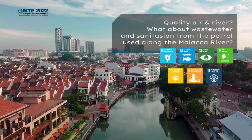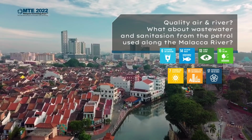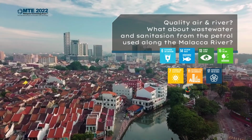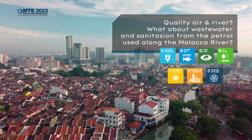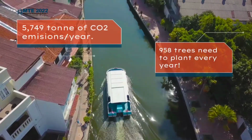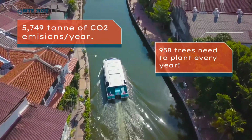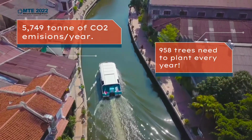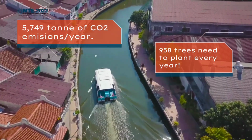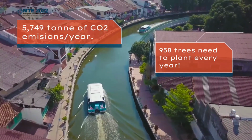By looking at these numbers, what do you think will happen to our air quality, water, river, wastewater, and sanitation from the petrol used by the services, by the release of 5,749 tons of carbon dioxide emissions per year to our beautiful environment? And are we able to plant 958 new trees every year to absorb those carbon dioxide emissions, just for this kind of purpose?